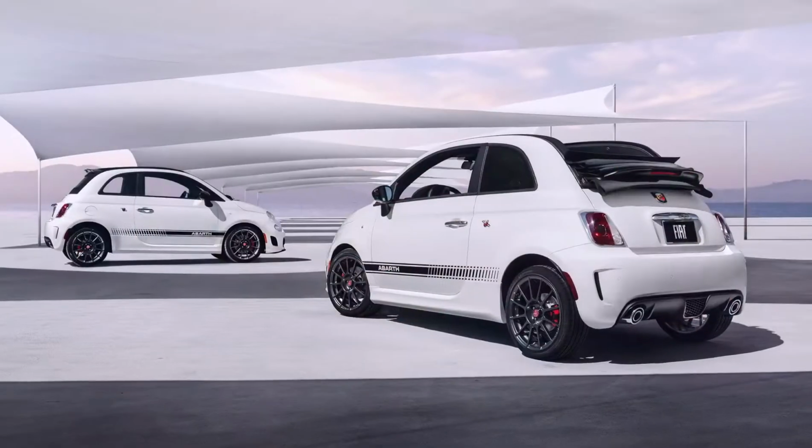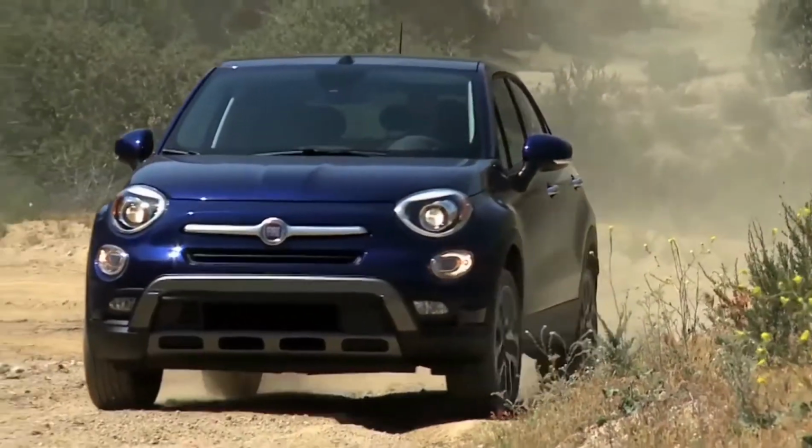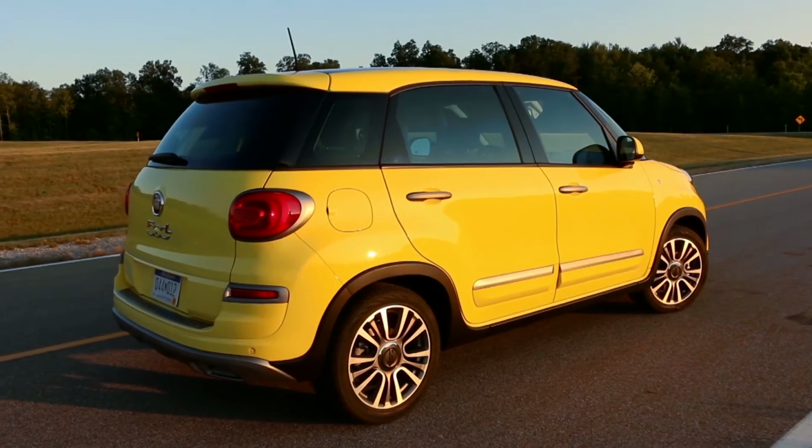families as they grow, from the 500 to the 2-seater open air-top Spider, up to the 500X with all-wheel drive capability, and the 500L with over 40% more capacity and best-in-class interior room versus the 500. These features allow a family to grow with the Fiat brand as they develop the need for more functionality and more capability.